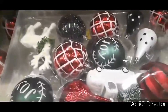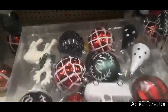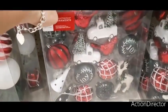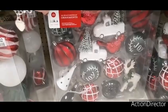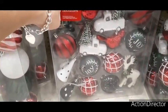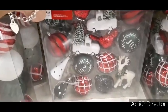Let me take a look. No, it's green, a forest green. It says joy. I mean, you get everything here for $25. The red cardinal. So that is really cool. It's 30 shatterproof ornaments for $25. So that is less than $1 a piece. And yep, that is too cute.